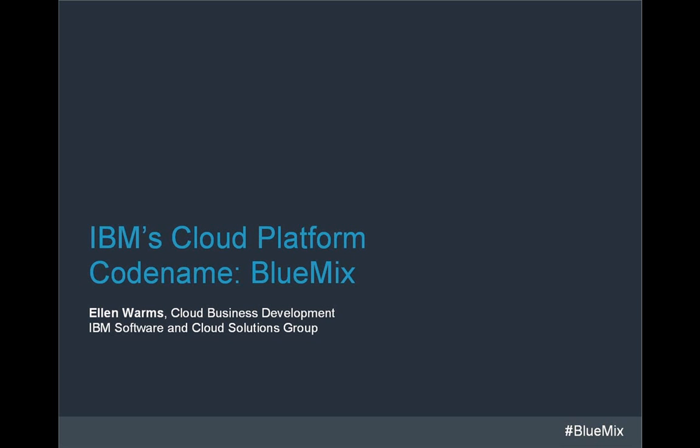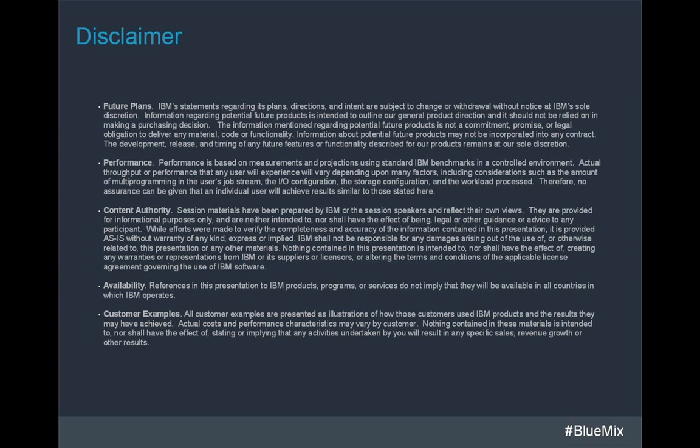So, as I mentioned, this is codename Bluemix. It is in beta. So, IBM must share with you this disclaimer.